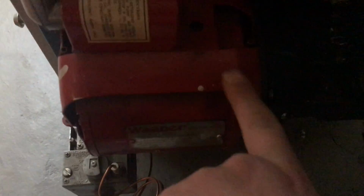Each one of these can be replaced in like 3 sections. The motor, there's some screws over here that pops the motor out. This comes out, and then the impeller kind of just slides off. There's like one bolt that's like an Allen wrench. It's not that big of a deal behind there, okay? All in all, I watched the guy do it. The job took a grand total of probably at the most half an hour.